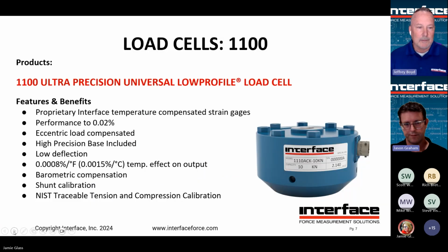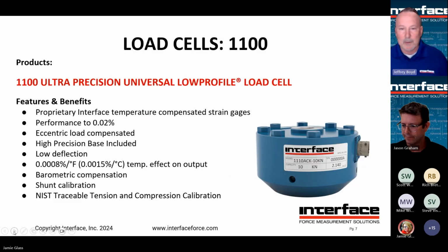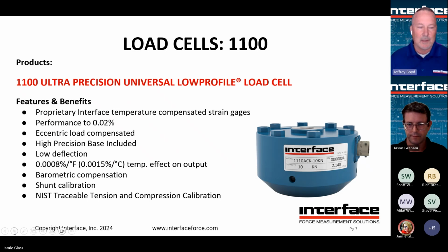I think this is right. Yep. So here we're going to highlight many of our products, and we're going to touch on some of their features and key benefits, as well as how they can be used in machine automation, if you will.